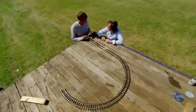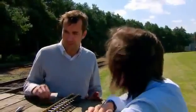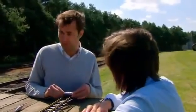Why aren't they flat? Well, the problem with flat wheels is we need to get round a curve. Yeah. So if we try and do that with flat wheels, right. I've got my flat wheel here. We run it down the track. See, it works. It doesn't work. It doesn't not work so much.